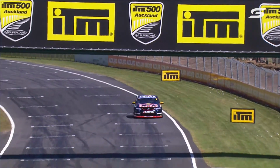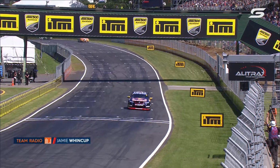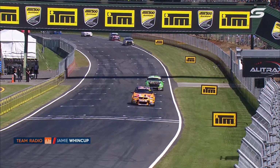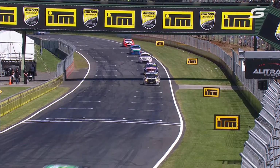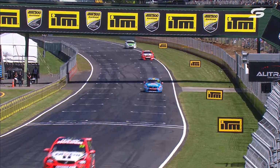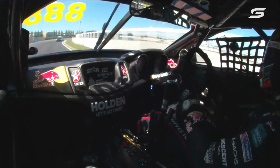Oh, yeah. Great work, crew. Well done, Jamie. Great work. Wincup. Fantastic performance. He's got the job done. He's back in the winner's circle. It's been a little while. Sydney Motorsport Park for him. Van Gisbergen, Reynolds, Pye stay in front of Lowndes. That will be debated. Awesome job.